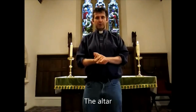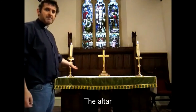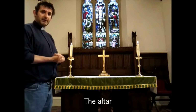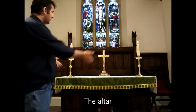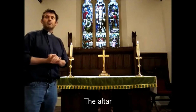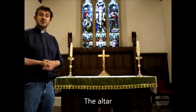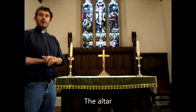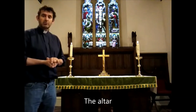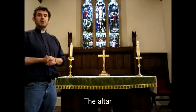One of the most important parts of the church is the altar, and you can see the altar here, which is a table, a very special table, and you'll notice there's a cross in the middle of it, and we light 2 candles on either side of the altar. Candles are important, and we light them in our churches to remind us of the presence of God. Jesus said, "I am the light of the world." And the lights that we light here on our candles, on our altar, remind us of those words and that God is with us all the time.